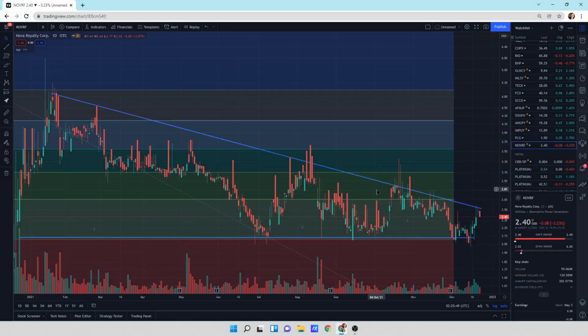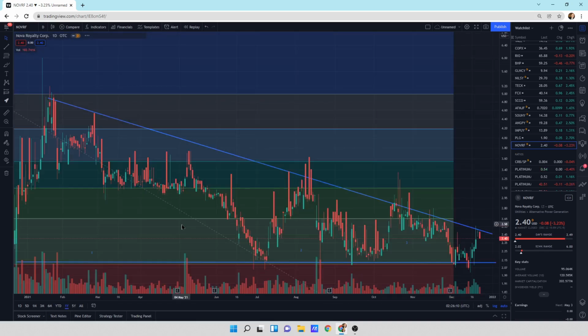And then Nova Royalty. It's going to have to muster up some courage to break through this resistance line that we've got going down here. It's right at it. And we're coming to the tip of this guy, so I think this will leave the station when copper and nickel leave the station as well. So that's Nova Royalty. That's one that I own. It's a smaller royalty company, a little bit more risk associated with it, but it's going to pay off huge if they can get all these royalties on the mines that they do have, which they have.